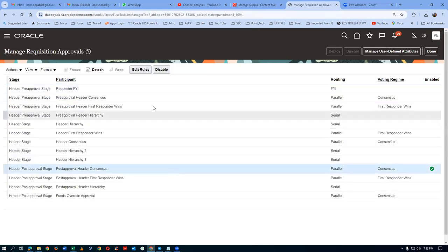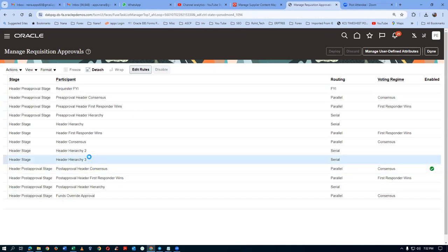So here something is available. Fine, let me disable it. I will now go to the header hierarchy and then enable it. Now I click on it.